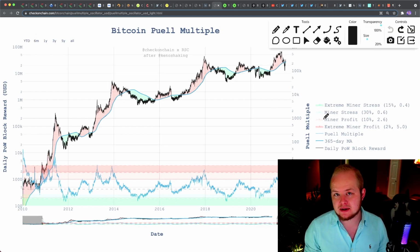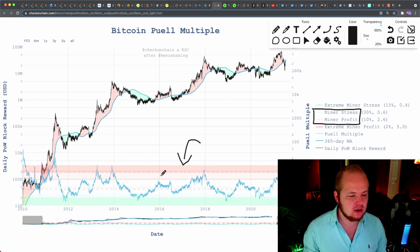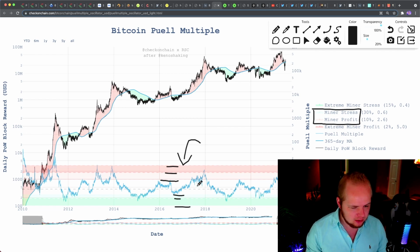This chart allows us to see whether miners are under relative stress or relative profits, right? Green or red. Now, the actual Puell Multiple at the bottom of the chart shows the levels of relative profits or extreme profits, or relative stress or extreme stress, these color codes here.